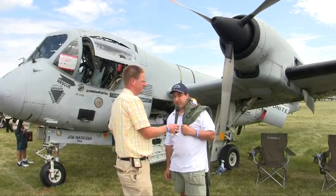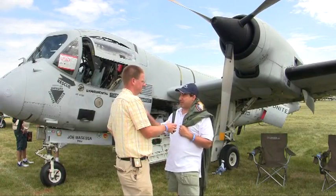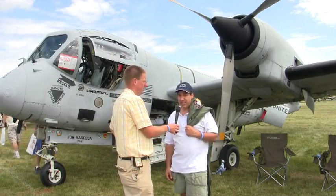They did use these for photographic missions of Mount St. Helens when that exploded. We've got some neat pictures of the Mohawks photographing Mount St. Helens. And I believe the U.S. Fire Service used them a little bit, too, to scout for fires.